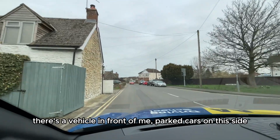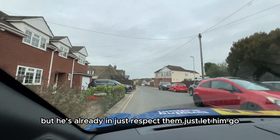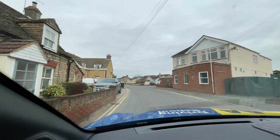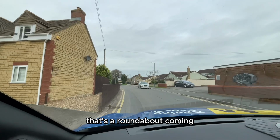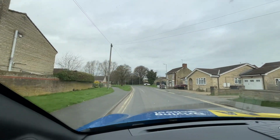Okay, there's a vehicle in front of me, parked cars on this side, but he's already in. Just respect them, just let them go. There's a roundabout coming. After 100 yards, go right on the roundabout and take the second exit.